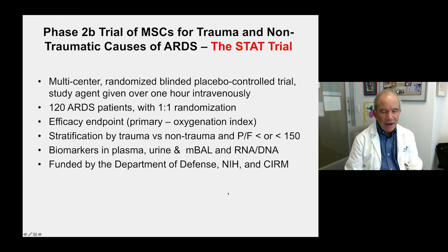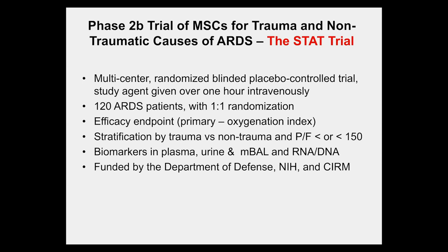Now, the current trial that we are conducting is shown here, and it's called the STAT trial as opposed to the START trial. And this is a 2B trial of MSCs for trauma and non-traumatic causes of ARDS. It's multi-center, randomized, blinded, placebo-controlled. The study agent is given over 1 hour intravenously. The plan is to enroll 120 patients with one-to-one randomization.